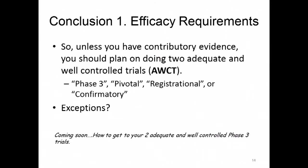So now we've covered the first of those requirements, efficacy. The rule is, unless you have contributory evidence, which can be other clinical evidence, sometimes non-clinical evidence suffices, you should plan on doing two adequate and well-controlled trials, especially for a brand new drug, reformulated drugs. And of course, there are many other exceptions, but if all you're doing is making the drug a controlled release and it's already been approved as an immediate release, of course, you know that the molecule itself has an effect. So that would be contributory evidence. So you more than likely would not need to do two trials.